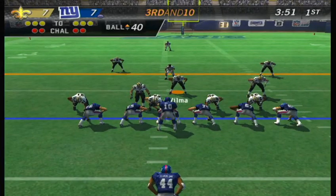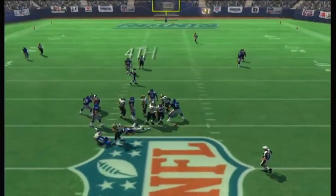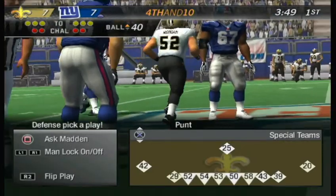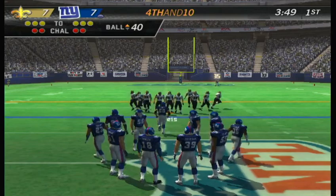New Orleans goes with a 4-man front. It's a blitz. Throwing. This pass is incomplete. He somehow got that pass off. The play didn't work because the quarterback's timing and balance was off. When he starts to feel pressure, he gets a little nervous, and he has to get rid of the ball.